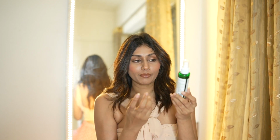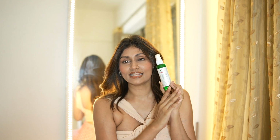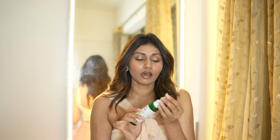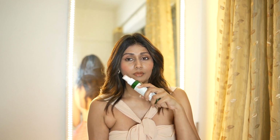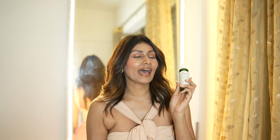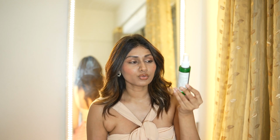This caught my eye because it was very affordably priced and I love salicylic acid for my acne prone, oily skin. I was looking for a toner, and I especially love toners which have a nozzle spray applicator. It makes the toner application very seamless and easy for me. That's why I picked it up. I have used it a couple of times, but I like to keep this in my travel bag because it's very convenient to use and it does the job pretty well.